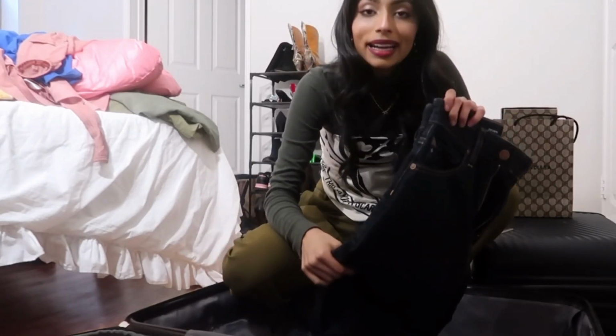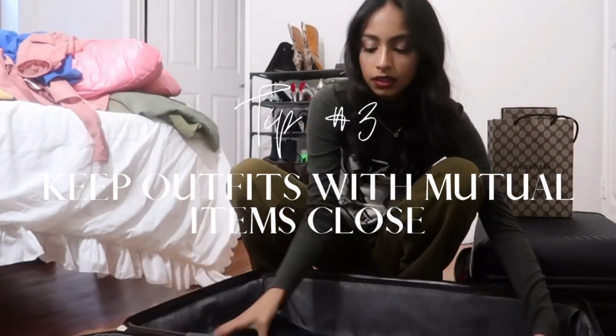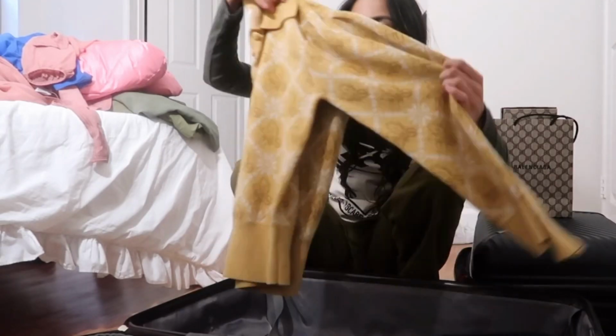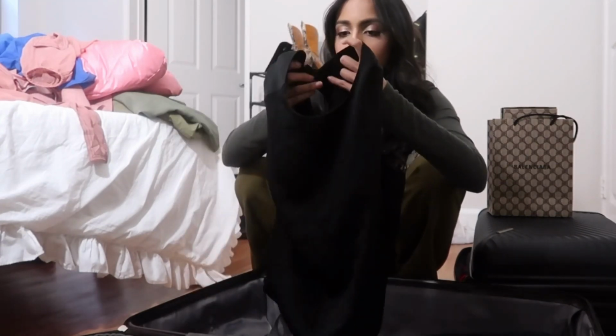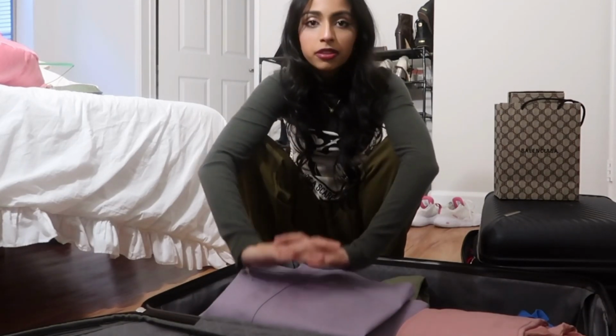Now, if you have an item that you're repeating in more than one outfit, put those two outfits nearby each other. I'm going to finish putting all the outfits together, put them in, and then share more. Be back.